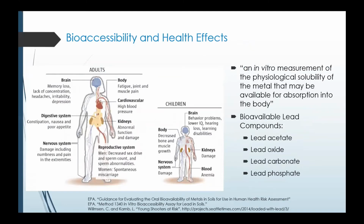Lead in the human body can damage the brain, nervous system, kidneys, as well as other systems in the body. In children, it affects the brain by causing behavioral problems, lower IQs, as well as learning disabilities that can continue into adulthood. In order to determine how much lead in the soil can make its way into human tissue, bioaccessibility is measured. Bioaccessibility is an in vitro measurement of the physiological solubility of a metal that may be available for absorption into the human body. Bioavailable lead compounds include lead acetate, lead oxide, lead carbonate, and lead phosphate.